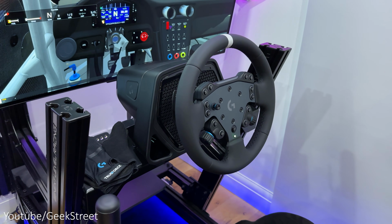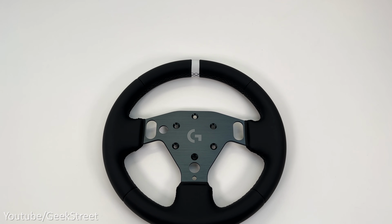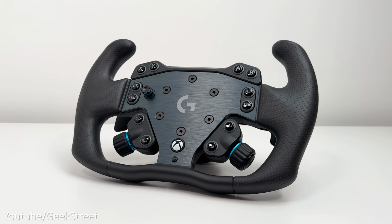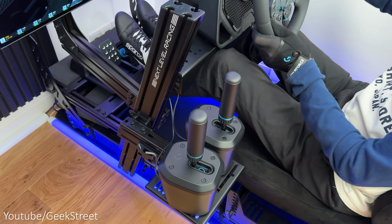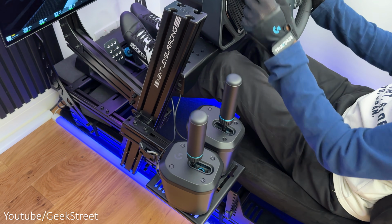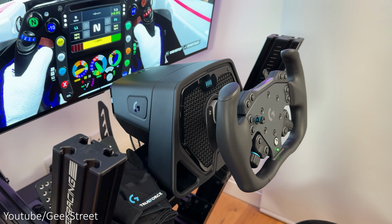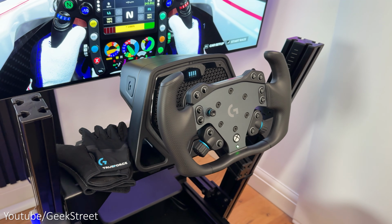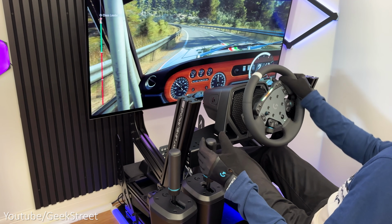Ecosystem wise, it's quite small, with Logitech only recently introducing a wheel hub, allowing you to have a round or track wheel, with other wheels coming in the future. There's also an RS shifter which doubles up as either a handbrake or sequential shifter, but there's no upgraded H pattern shifter, which is a bit of a shame. Logitech's offering is more of a plug and play option without the level of granular customization offered by brands such as Fanatec, but nevertheless a good option to go for.